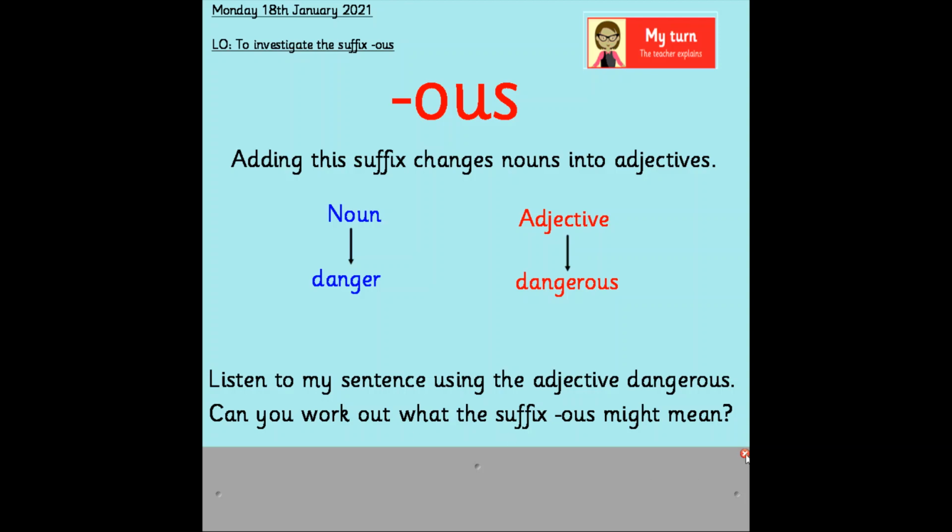Well, did you manage to spot it? That's right. The suffix OUS generally means full of. So in the sentence that I just read out to you, standing next to a river might be very dangerous, it means that it would be full of danger.